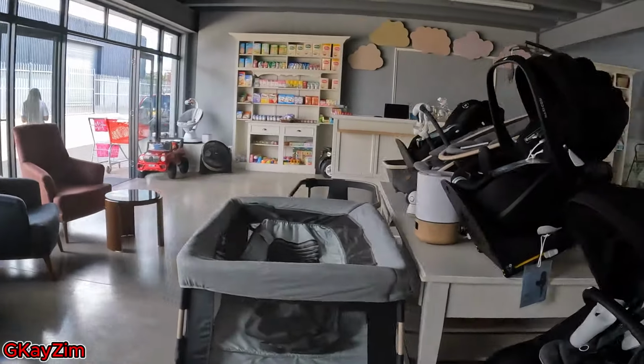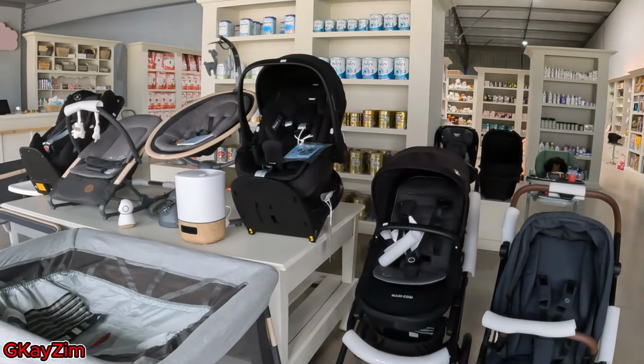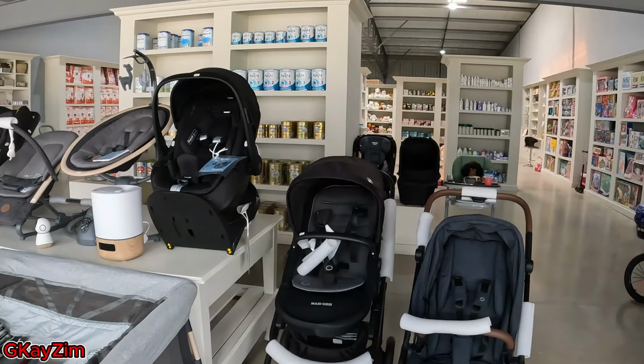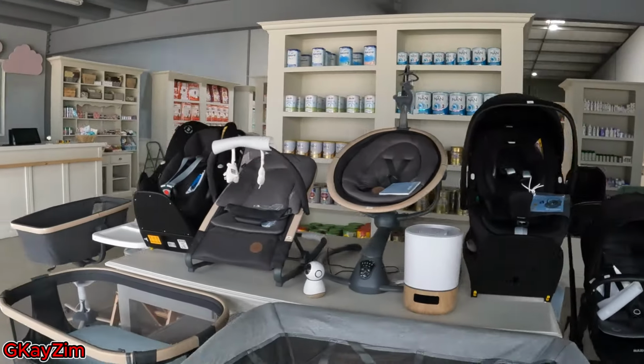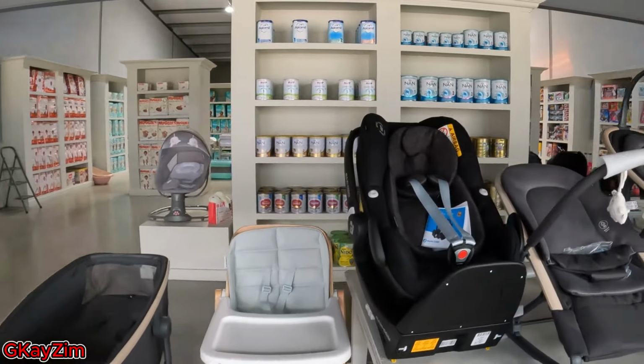Oh, this one's Maxi Cosi. It's actually one of the best selling brands so far. Wow. And how much do they cost? They differ. There is a set that goes for $950. There's a set that goes for $650, which comes with a stroller, a car seat, and an Isofix bed. Wow, that's nice.